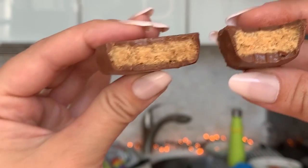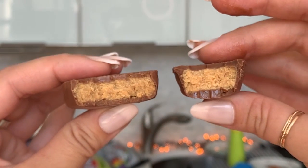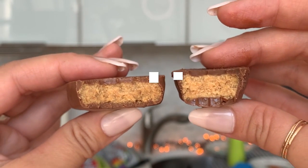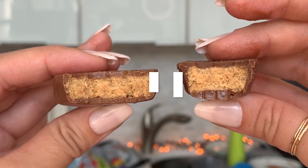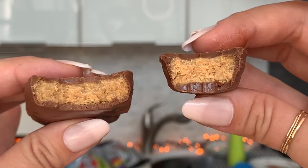Oh, interesting. Some investigative journalism time. Are we ready for this? This is the smaller one in my right hand. Look, it has more peanut butter. Does it not? Can you make a little ruler thing and measure this? Doesn't this one seem to have more peanut butter though? Hmm, interesting. Heck yeah, 10 out of 10.